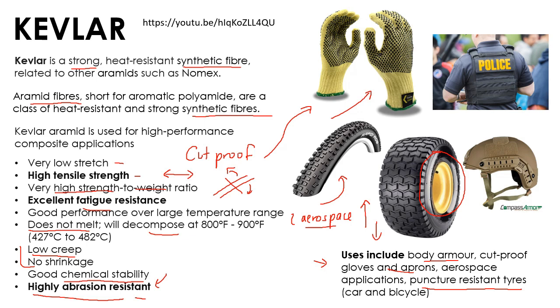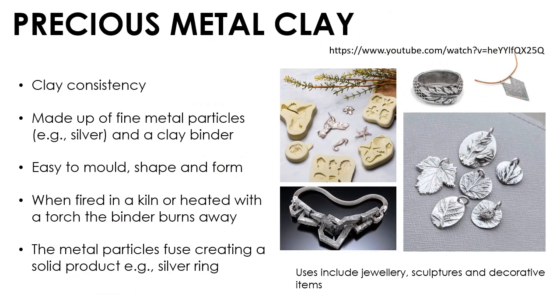Okay, that's Kevlar. Right, the next one you need to know about is called precious metal clay. It's a funny little material. It basically looks like normal clay that you might buy in a hobby shop. But the thing that's a little bit different about it is that it's made up of actually fine metal particles. So it could be gold, it could be silver, it could be bronze, there's loads of different metals it could be. But those metal particles are mixed in with the clay, and the clay is used as a binder to combine the metal particles together.